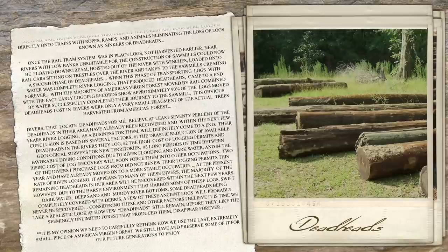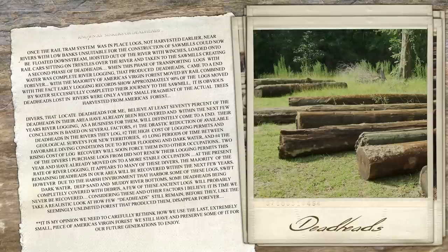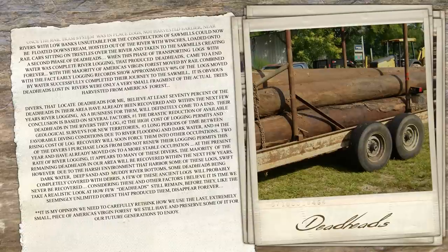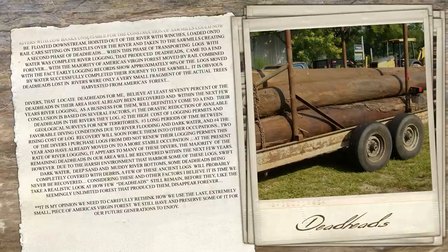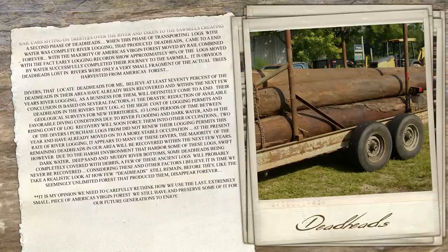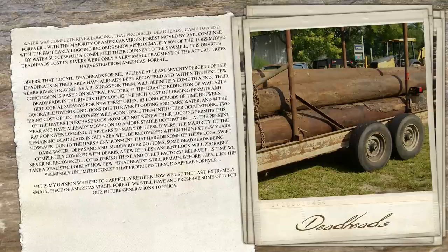Number one, the drastic reduction of available deadheads in the rivers they log. Number two, the high cost of logging permits and geological surveys for the new territories. Number three, long periods of time between favorable diving conditions due to river flooding and dark water. And number four, the rising cost of log recovery will soon force them into other occupations.